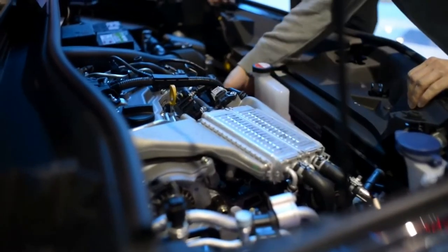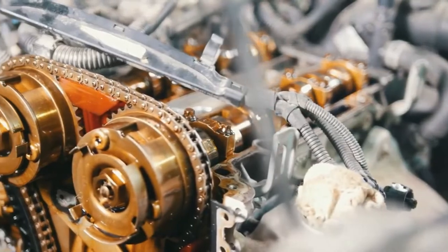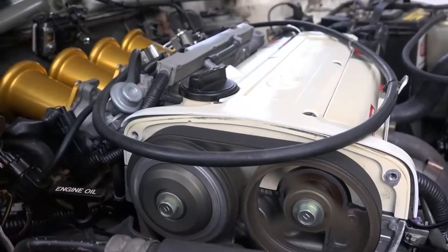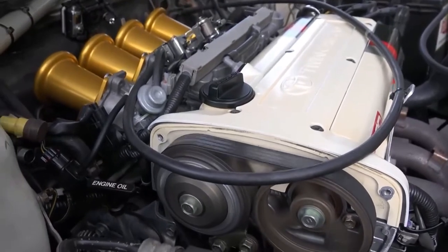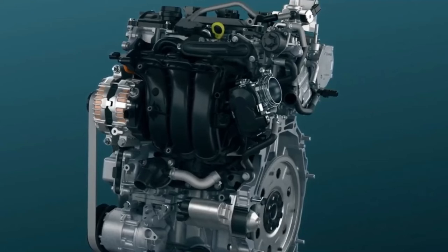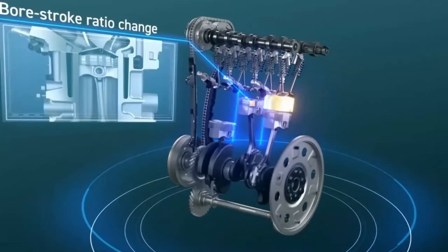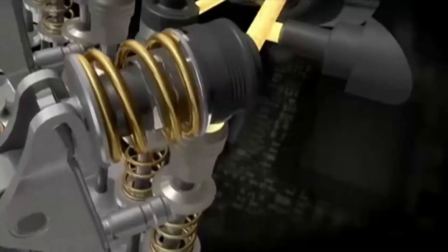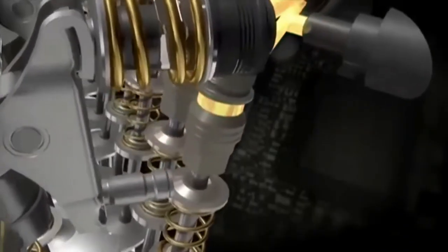But Toyota engineers didn't just stop there. They used additional tried and tested strategies to maximize the thermal efficiency of the new dynamic force engines. Toyota's D4S fuel injection incorporates both direct and port injection, the two systems combining to provide greater efficiency and smoother operation during normal driving, but relying solely on direct injection when maximum power is needed.